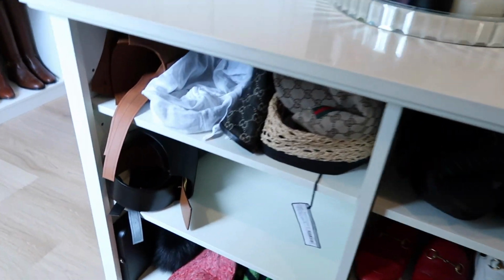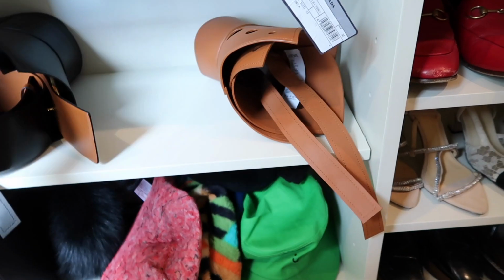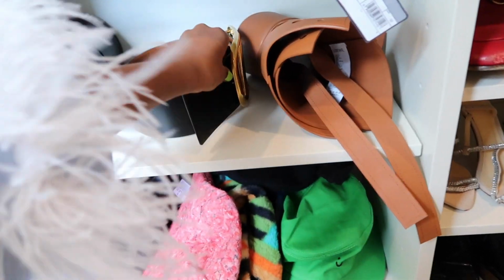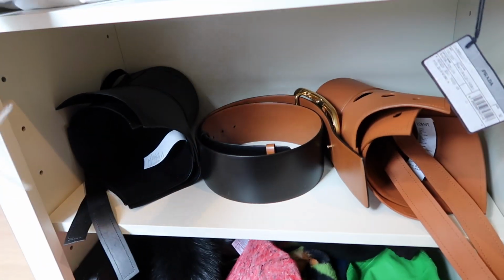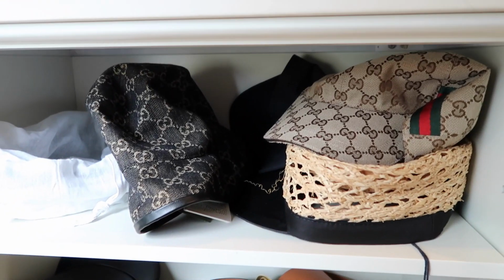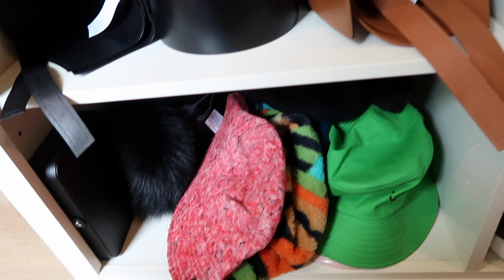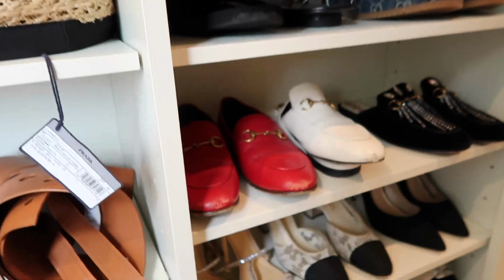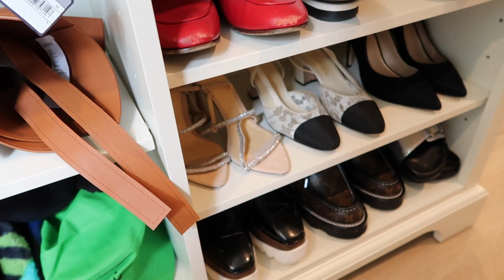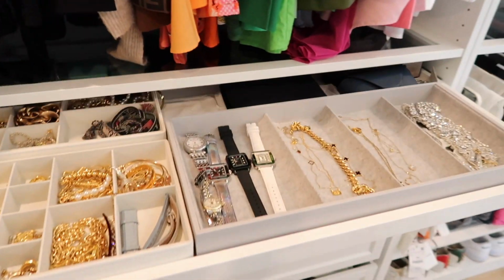On this side of the island, I do love this island because of all of the storage. I keep like my bigger belts. I need to reorganize this a bit. But I have like both my Loewe belts here and my big Valentino belt here. And then at the bottom, I have a few bucket hats. Back at the top, I also have hats, just like baseball hats and a few just random things. And then some like furry earmuffs. And on this side, I have a few loafers, and actually all loafers, and a few chunkier shoes that don't fit on my shelves. And then back to this side, I have my jewelry here.